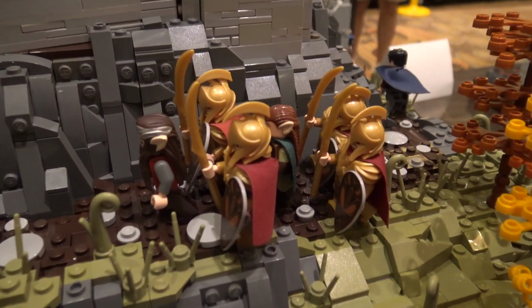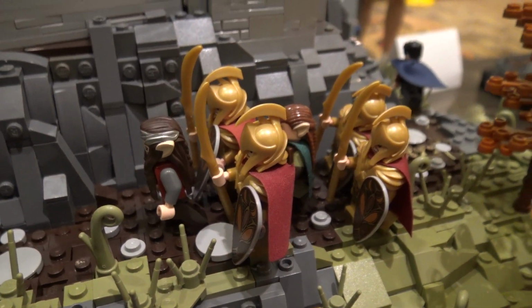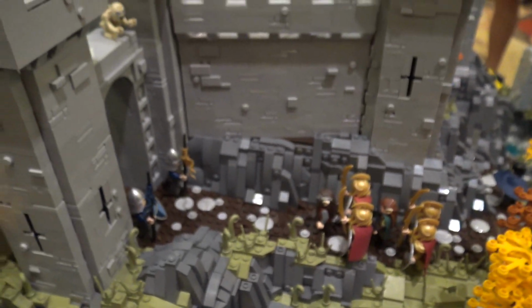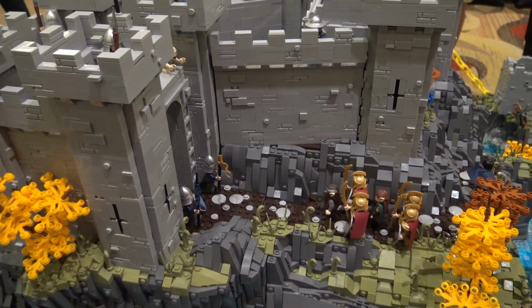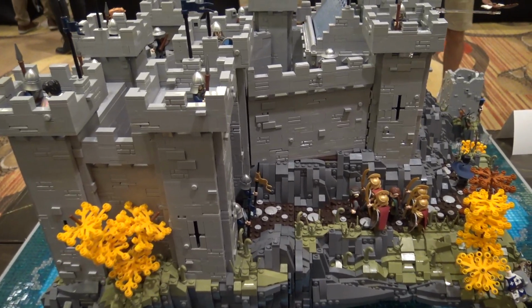You've got some of the soldiers walking up to the wall there? Yes. Part of an elven coalition that's coming to pay homage to the human soldiers in the castle. Part of the fantasy element is that there has to be some other races other than just humans.